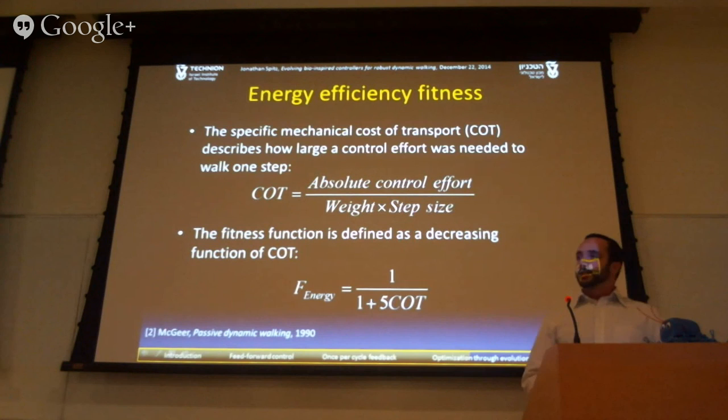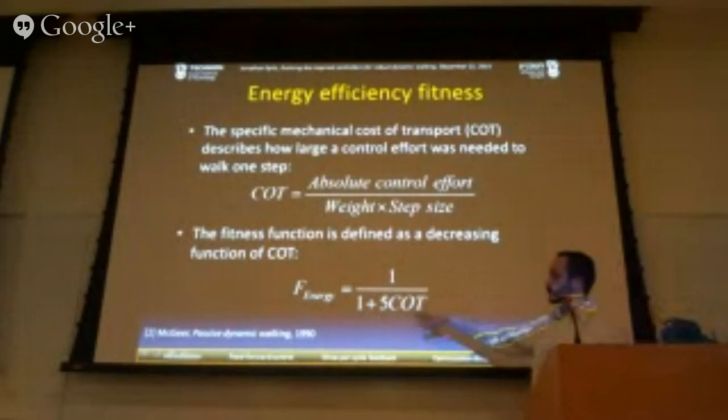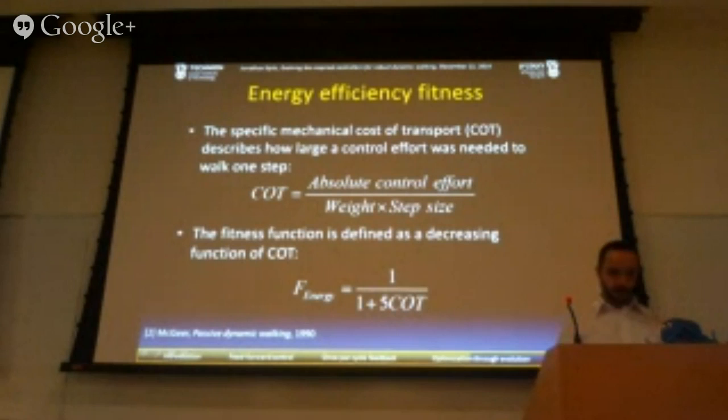Energy fitness, we did this based on the cost of transport, the specific mechanical cost of transport, which is a non-dimensional parameter. We take the absolute control effort that the controller is applying and divide it by the weight of the robot times the step size that it took. So this is basically how much energy you need in order to move a certain distance. Then we define this function as a decreasing function of the cost of transport. As the cost of transport goes to zero, this will go to one, and as the cost of transport increases, this function will go to zero.